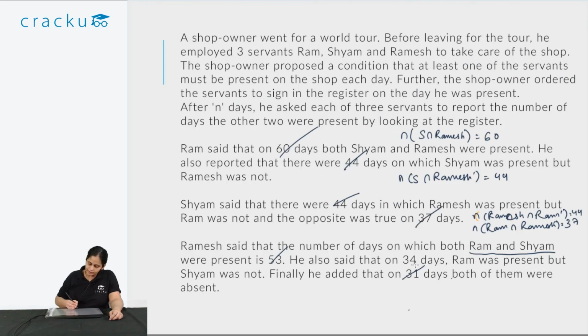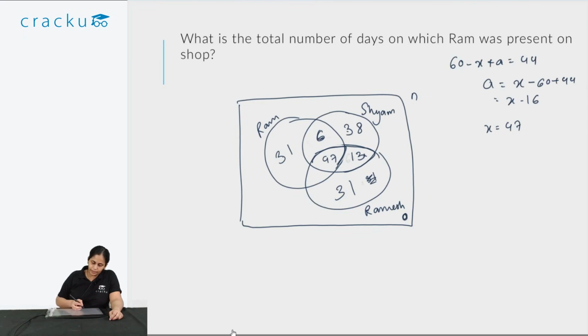Now the only one remaining is this 34. For 34 days Ram was present but Shyam was not. This entire section's total is 34, so this part would be 34 minus 31, so that is 3. So I've gotten my entire Venn diagram from the clues that were given.